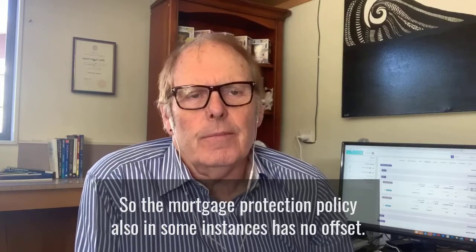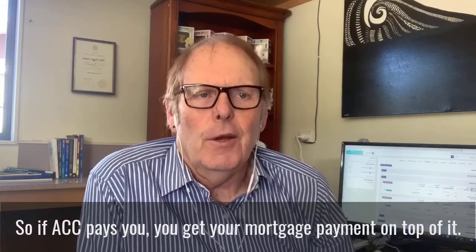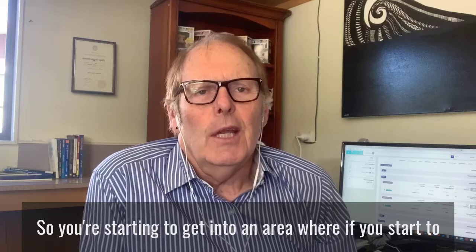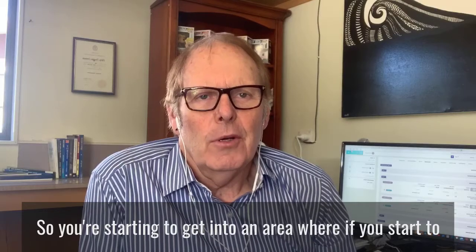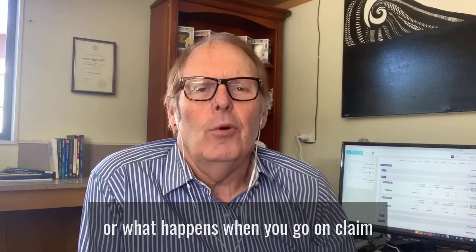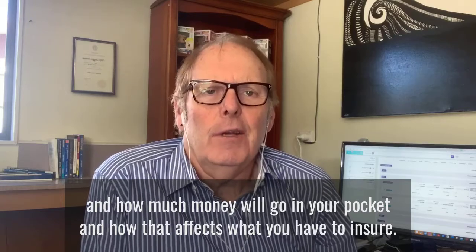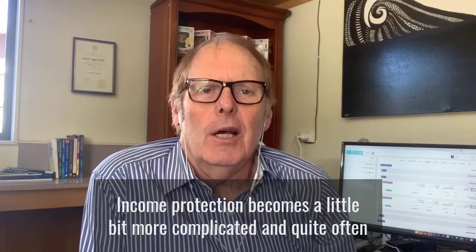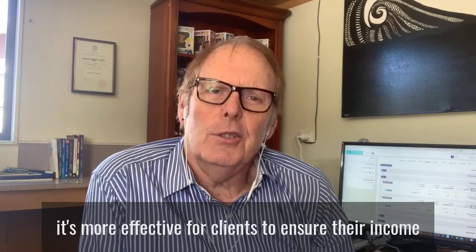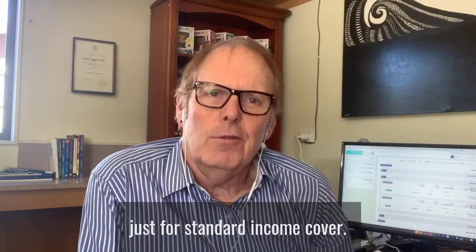So the mortgage protection policy also, in some instances, has no offset. So if ACC pays you, you get your mortgage payment on top of it. So you're starting to get into an area where if you start to analyze the result of a claim, or what happens when you go on claim and how much money will go in your pocket and how that affects what you have to insure, income protection becomes a little bit more complicated. And quite often it's more effective for clients to insure their income as far as a mortgage protection policy is concerned than it is to insure just for standard income cover.